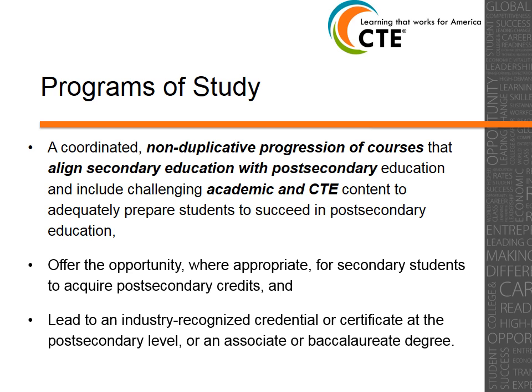The intent behind the program of study is to encourage collaboration and alignment between CTE and general education or academic educators, as well as between secondary and post-secondary educators and systems. Programs of study are intended to provide opportunities for stackable credentials and multiple on and off ramps for learners at all levels. So what does this look like in practice?